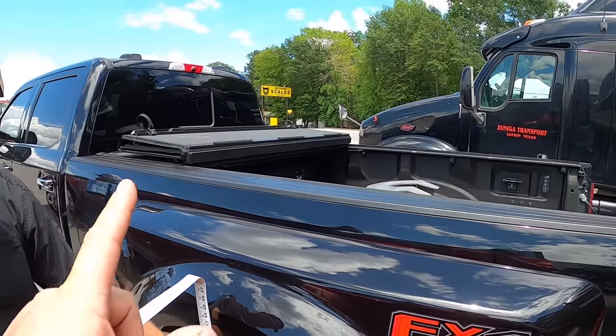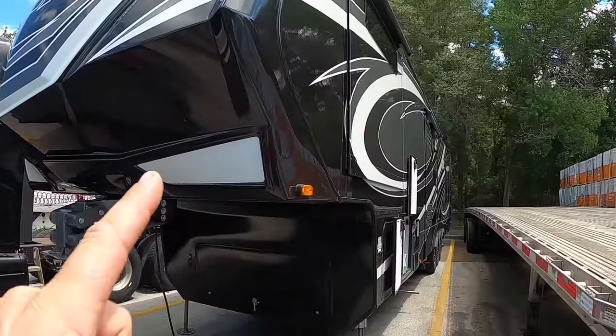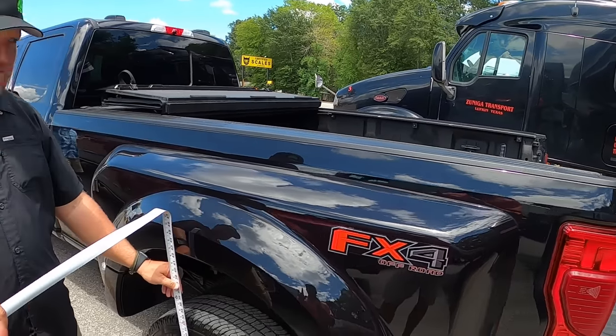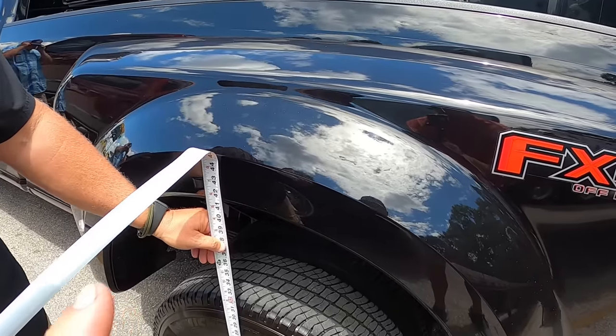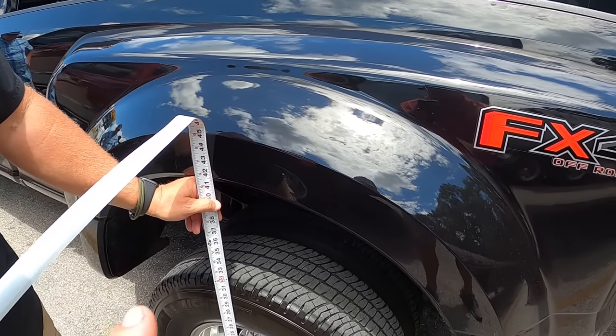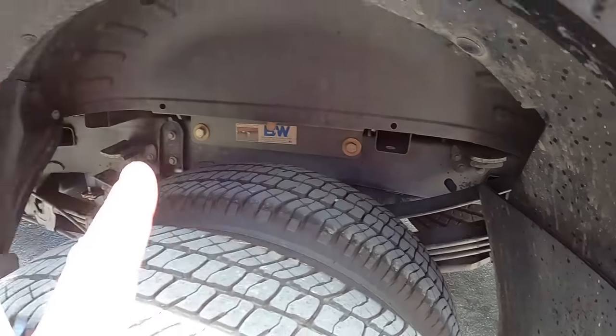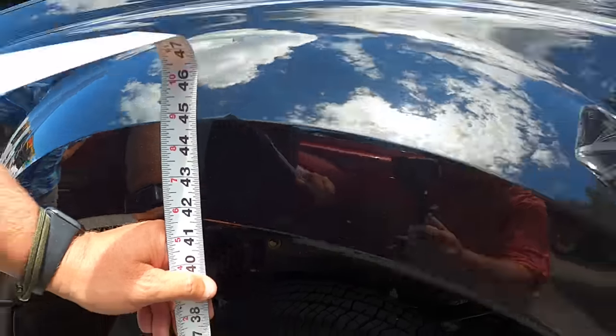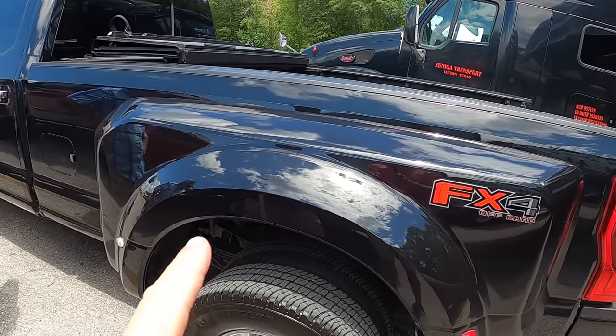Now our next step is we're gonna hook my truck up to the camper and go weigh the entire combo together, full of fuel and passengers. But before we do that, we want to see how much the truck squats when we put the weight on it. Now I have airbags and I've let all the air out. You can see my suspension is completely unsprung and we are sitting at, let's call it 41 inches. Now we're going to put the weight on the camper and measure how much the rear end squats.